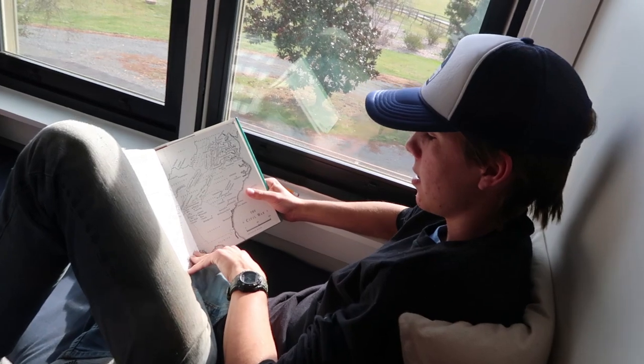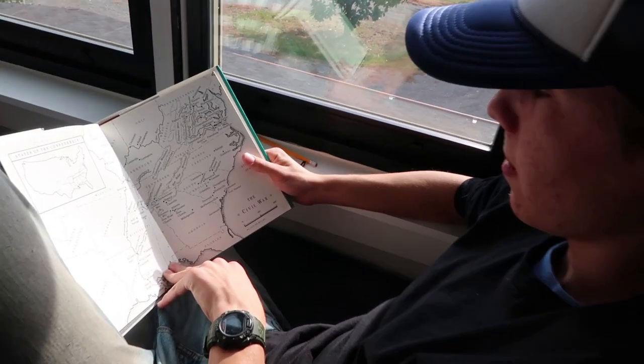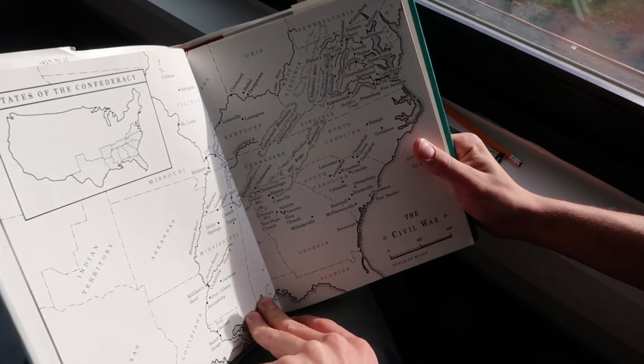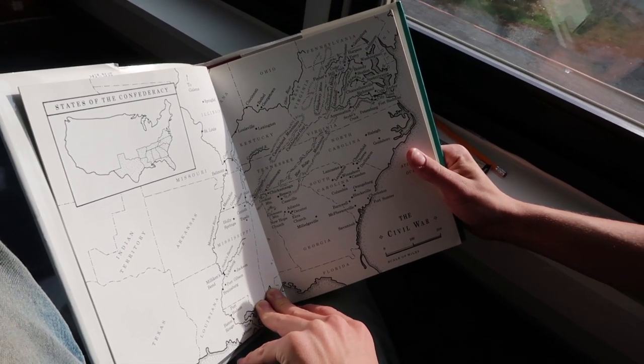He is starting a book about Ulysses S. Grant and, of course, the Civil War. I think he's going to love it because he loves history and he loves American history.